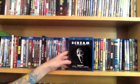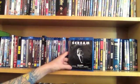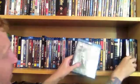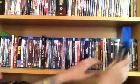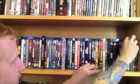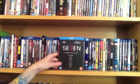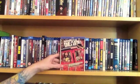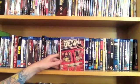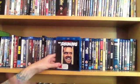Scream Trilogy, it's a 5-film set. It just has 2 feature-length documentaries that come with it. And I didn't really like the 4th one, but I thought, oh well, I may as well, I managed to get that cheap as well to complete the collection. Serenity, Mr. Joss Whedon, great stuff. Seven, some pretty grim watching, you're not always in the mood for something like this. Shaun of the Dead, it's a limited edition cover. The film about the fake moon landing. Great stuff.